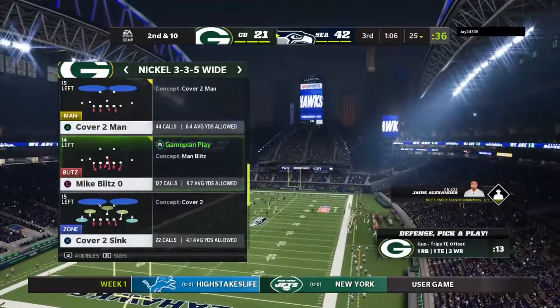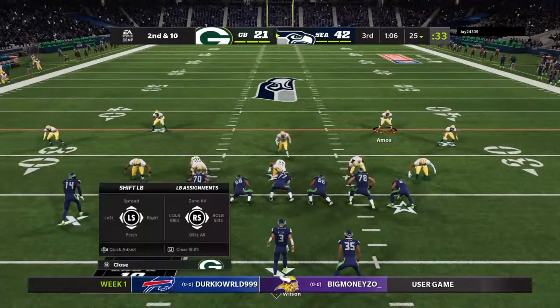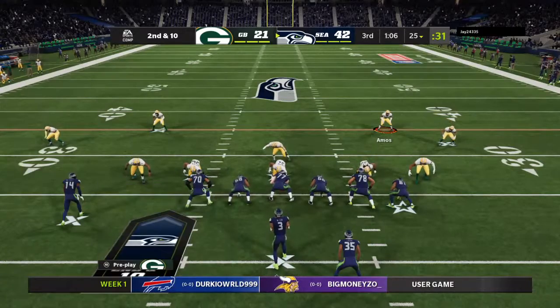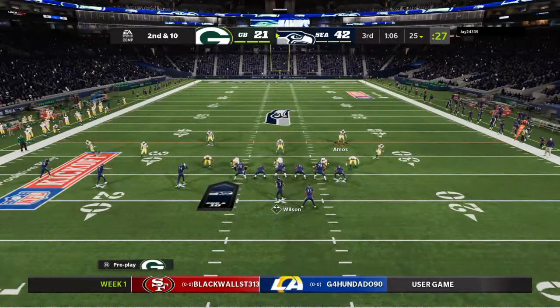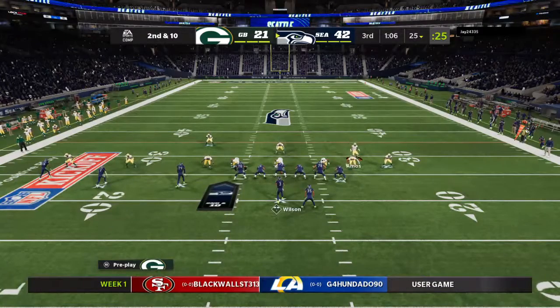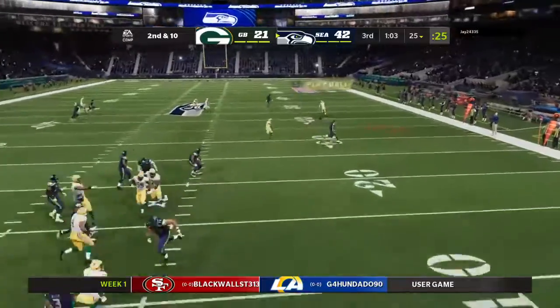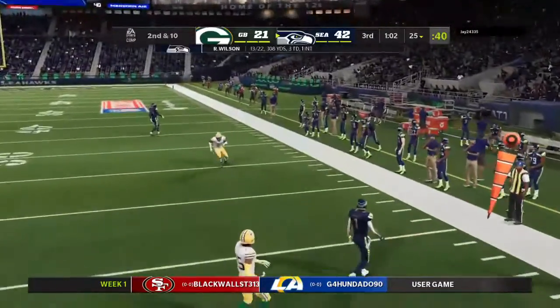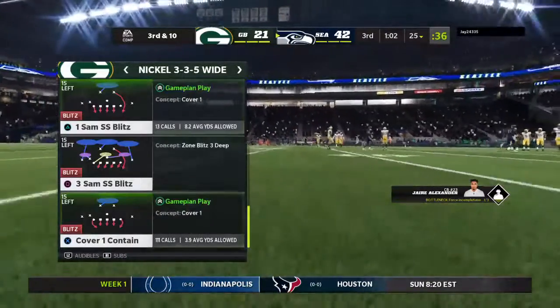It's 2nd down. Finally, a good play there defensively on the deep ball. The secondary has had its struggles this entire game. Offensively, they've had their way with them. On 2nd and 10, Wilson. And that one off the mark, behind him. Incomplete.